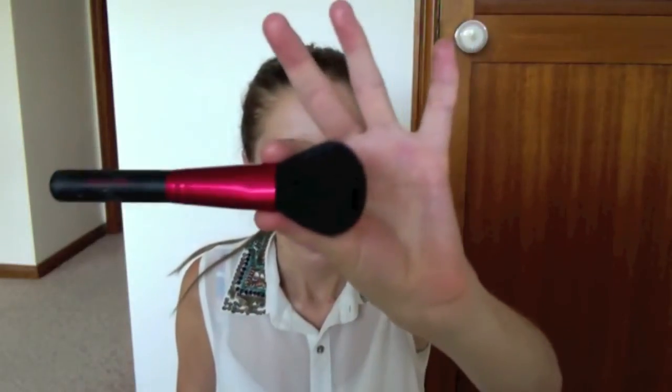But I also found that you can use it for your foundation if you have the patience to stipple it on and blend it out. It gives a really flawless finish for foundation. And my other one, which I really loved for 2012, was this one. This is the Revlon blush brush, and it's just absolutely the perfect size brush for applying blush.